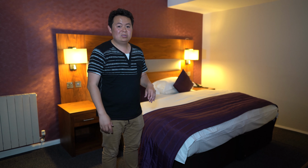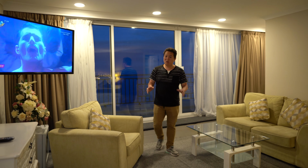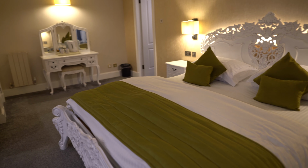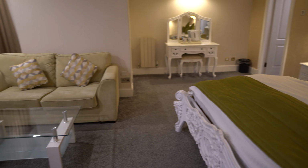so you can always wake up to the sunrise. So for those of you who want to go all out to be luxurious, they got you covered. This is their Penthouse Suite and it's absolutely gorgeous.